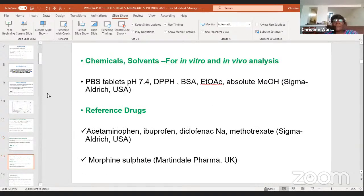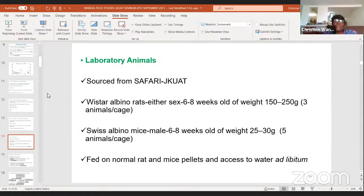The chemicals for in vitro and in vivo work were from Sigma Aldrich. The reference drugs for in vitro and in vivo analysis were acetaminophen, ibuprofen, diclofenac sodium, and methotrexate, which were obtained from Sigma Aldrich, and morphine sulfate, which was obtained from Martindale Pharma, UK.